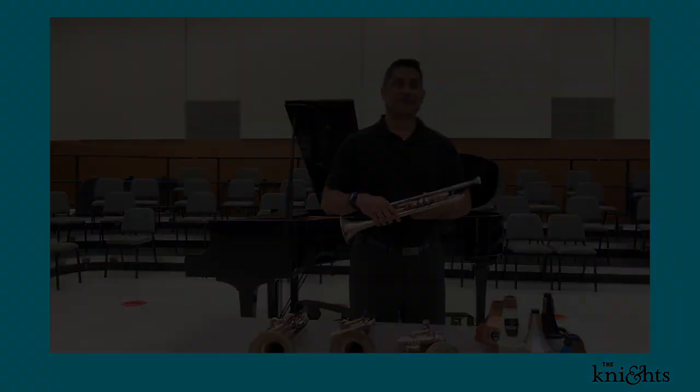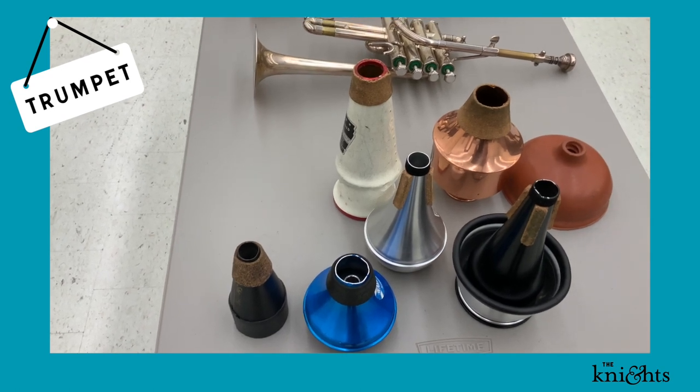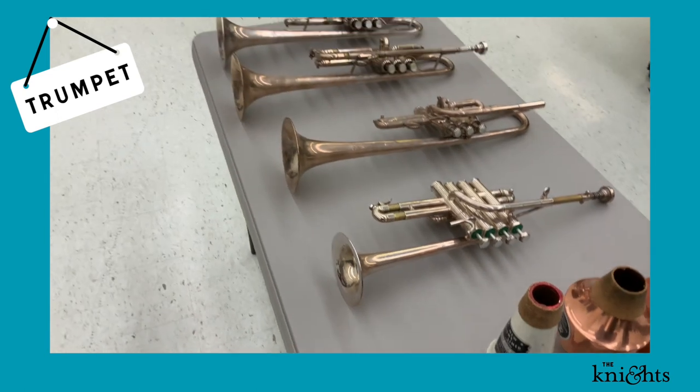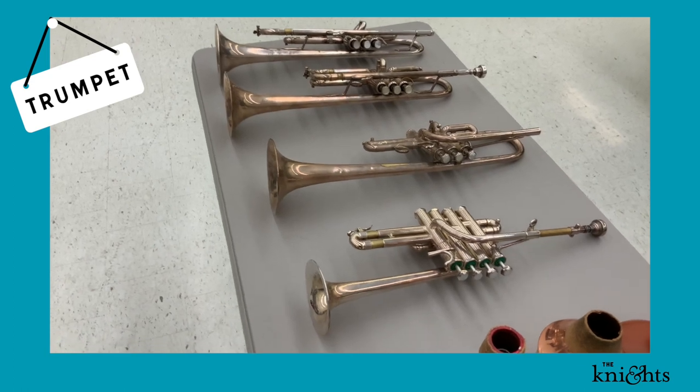That was pretty high. Now that you know how the trumpet works, you can learn what all these objects are. These are mutes, and they all make different sounds. There are also different kinds of trumpets. Look at all those trumpets.